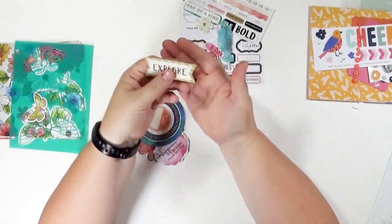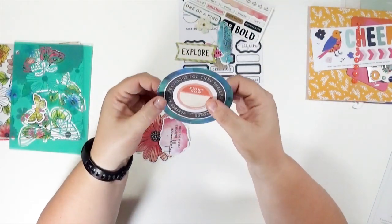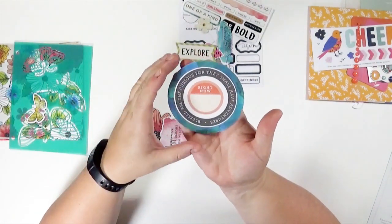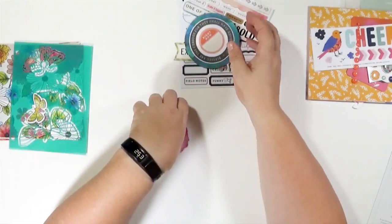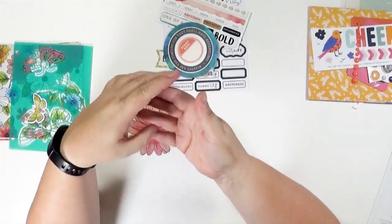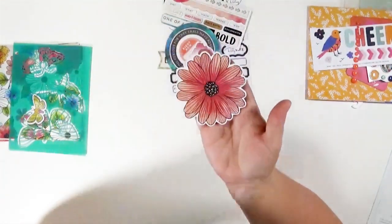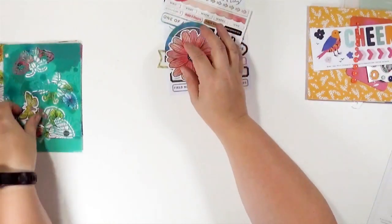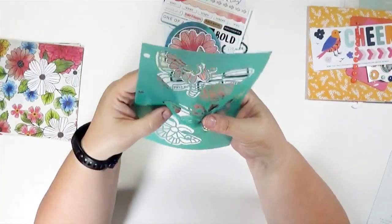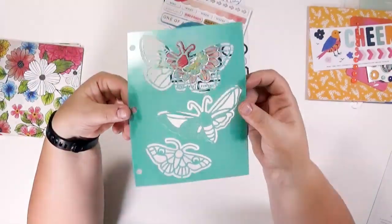A little heart. Explore. This is actually 3 different pieces. There's an outer ring, inner ring, and then the circle. It says, blessed are the curious, for they shall have adventures, and right now. So it kind of has a little bit of a travel theme, or maybe a get out and explore the outdoors kind of feel to it. Happiness blooms from within, and then a big floral piece. Oh, I forgot one, and a butterfly. We also got one of her stencils, so that's kind of cool. And it's these big bold butterflies. We received one of their stencils in a previous kit too.